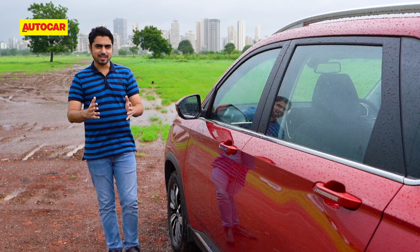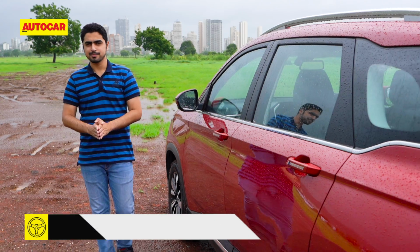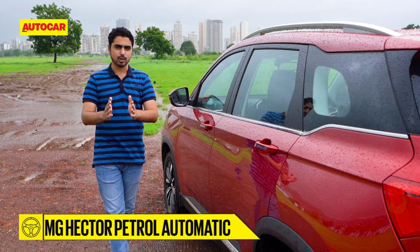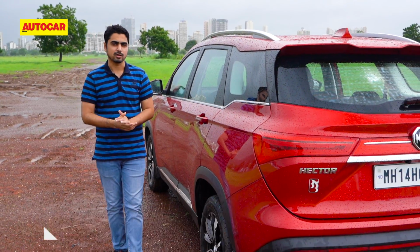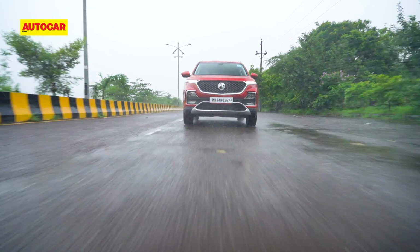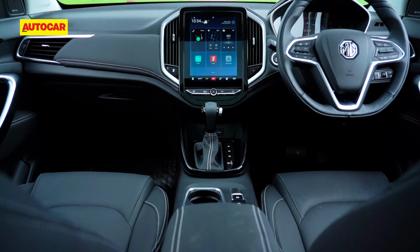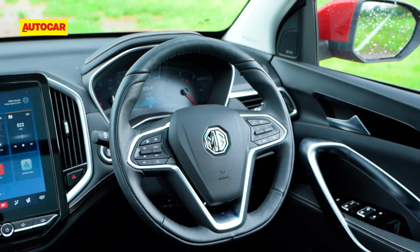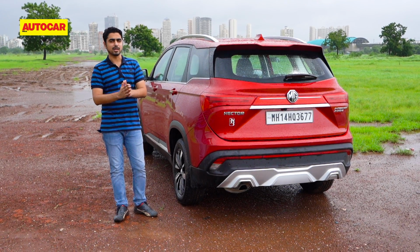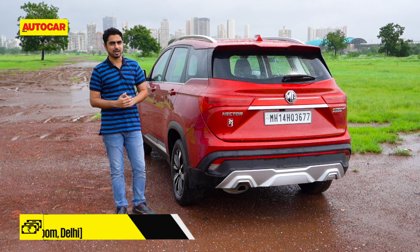So then, should you buy the MG Hector Petrol Automatic? Now let's address the first half of the question. MG has covered the basics rather well with the Hector. It has solid road presence. The interiors have the wow effect. It's loaded with features. The cabin is spacious and practical. And when it comes to value for money, this car ranks high up there.